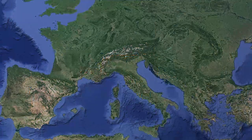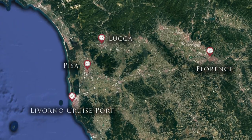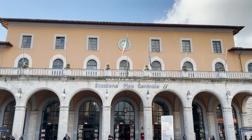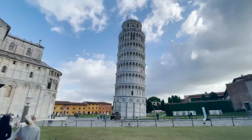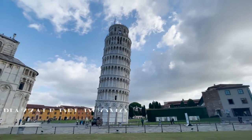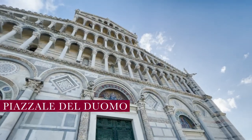We are back again in Tuscany, and who wouldn't want to return here 1,000 times? Our destinations? Pisa and Lucca. It takes less than an hour to get to Pisa from Florence by train, or less than 3 hours from Rome. From the Centrale train station, it's a hop, skip, and a jump to one of the most famous sites in Italy, the Leaning Tower of Pisa.